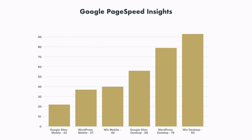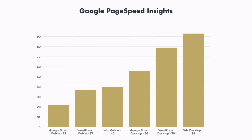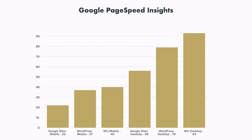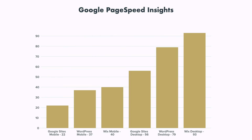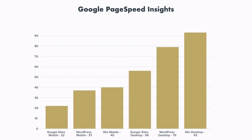In addition to the non-existent SEO optimization tools, Google Sites also score poorly on Google's own PageSpeed Insights ranking system. My Google site got a score of 22 on mobile and 56 on desktop, where one of my WordPress websites got a score of 37 on mobile and 79 on desktop, and my Wix website got a score of 40 on mobile and 93 on desktop. How is it that Google Site Builder scored the lowest out of three site builders in Google's own PageSpeed evaluation?